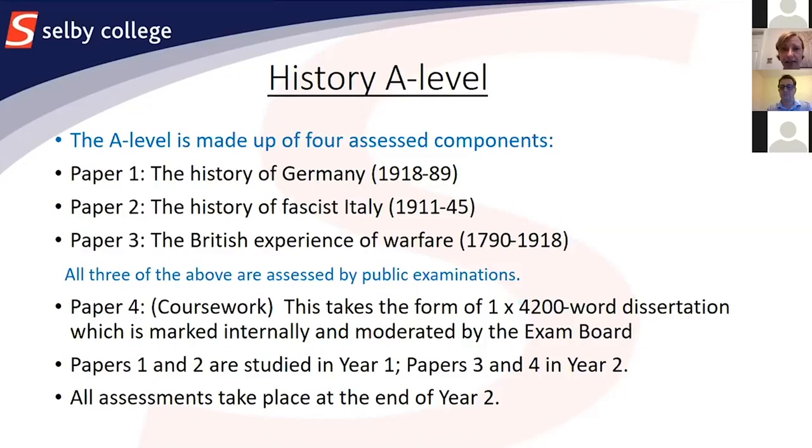So like I said at the beginning, the content of the subjects is the easy bit. Actually learning the history is the easy bit. Being able to interpret that history, look at different sources of information, and formulate judgments and arguments by analysing what those sources tell us, that is the skill in A-level history.